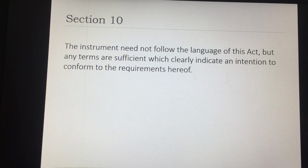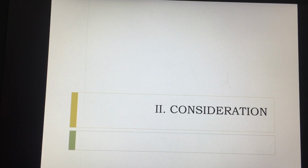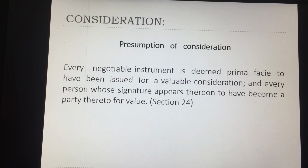exact. There's no template with the exact words that a negotiable instrument has to follow or to comply with, for as long as the manifest intention of the parties involved is to make that instrument negotiable, and the terms that they've used are sufficient, then yes, they can consider that instrument a negotiable instrument.